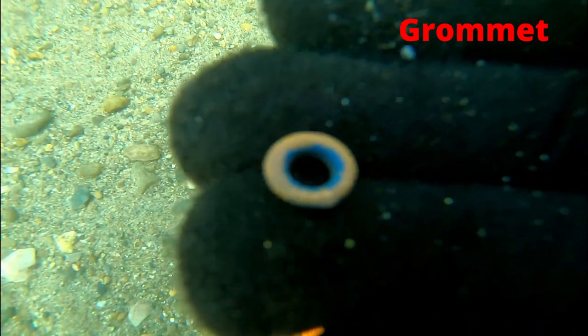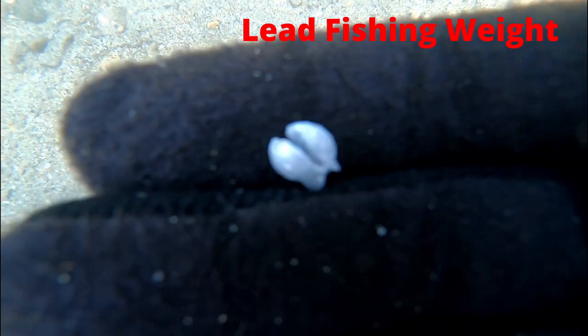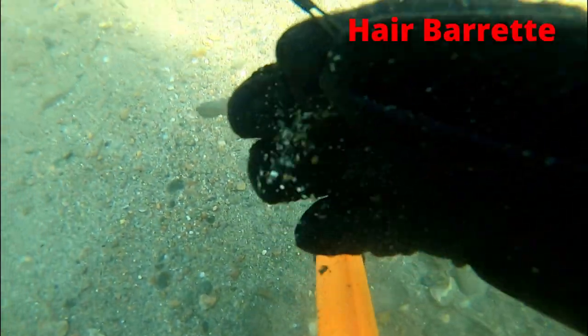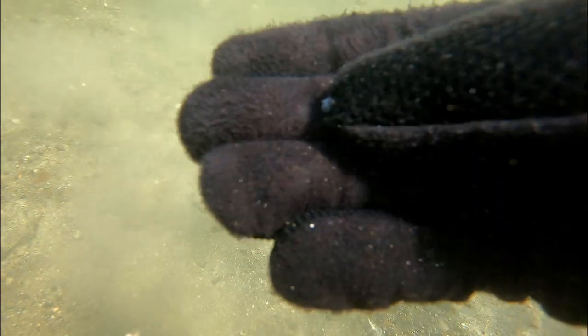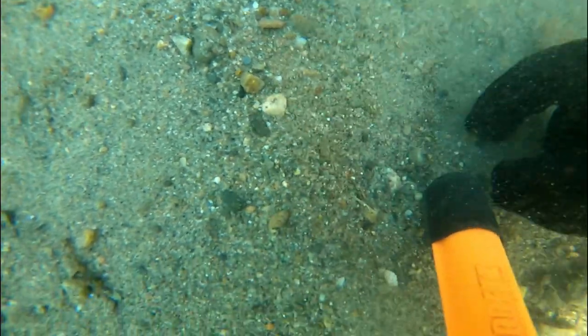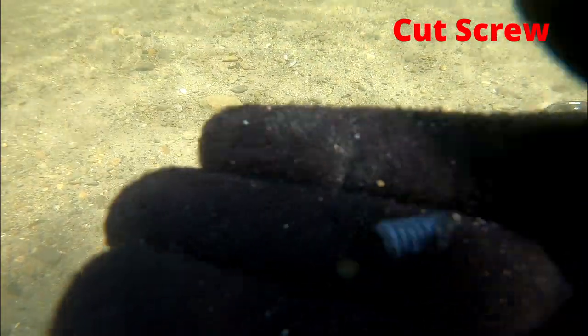We found a grommet. Here's a lead fishing weight. Here's what's left of a hair barrette. And another lead fishing weight. Next target was a cut screw.